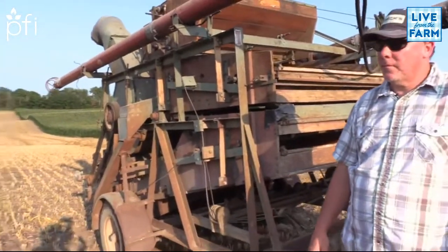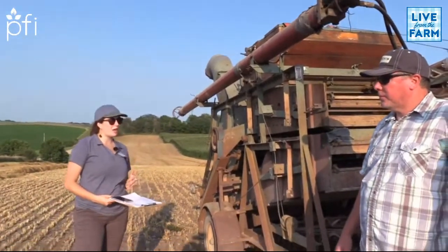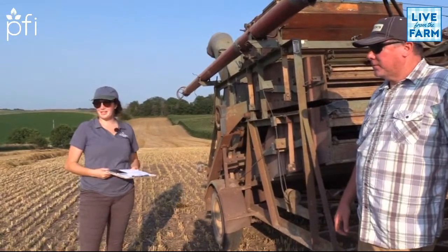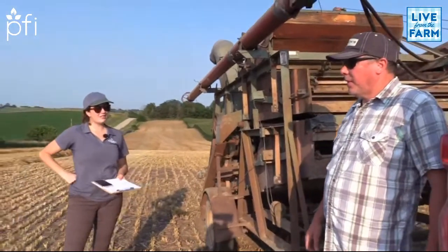Okay. And you talked about grazing the cover crop. Is that something that you've ever worked with your neighbors on? I saw a little bit of fencing around here, but not a ton. Have you guys ever done grazing cover crops with neighbors?